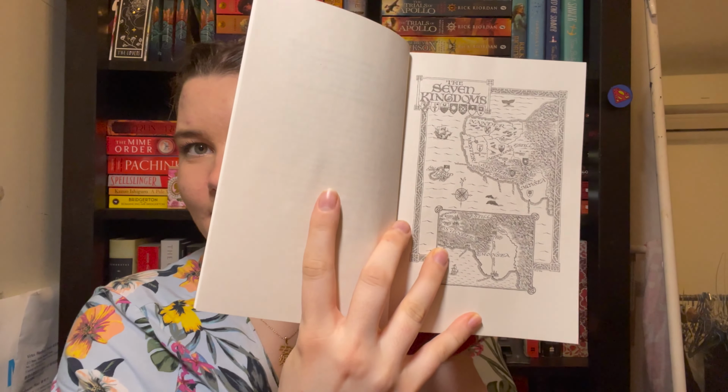Okay, so as you just saw, the first card that I drew was Guide Me, so to read a book featuring a map. The book I've chosen for this is one I got for my birthday, and it is Graceling. As you can see, it has a map in it. I'm very excited. So Graceling, it's a YA fantasy. I think it was published in the early 2010s.